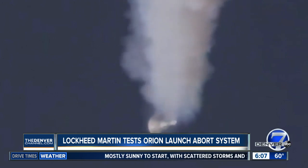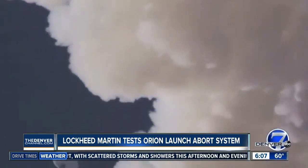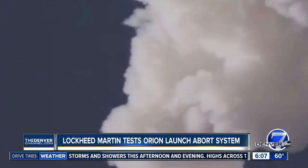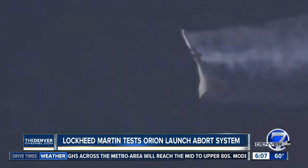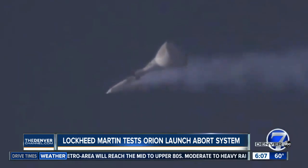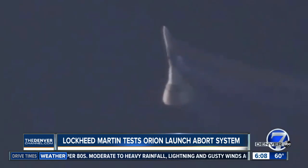After the abort system detached during today's test launch, we heard a huge round of applause in the room here as they knew that this had been a successful test. There were no parachutes on today's launch, so the crew module and abort system both crashed into the Atlantic Ocean once the test was over.